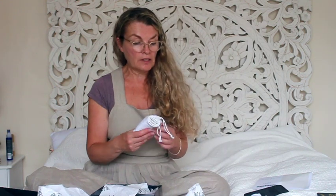Also check out their revival sprays, because I think that's a really good idea, particularly between dry cleaning. Give it a little spritz, so you don't have to take things to the dry cleaners so often. I'm actually going to hang this up in my wardrobe now and put one of these in the drawers. I'll also show you how to use the leather here and the Eco clothes brush.